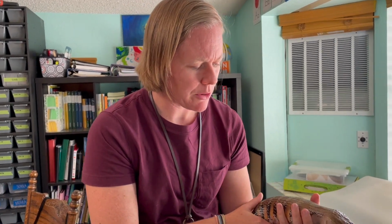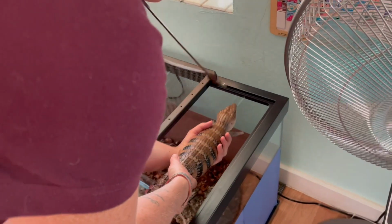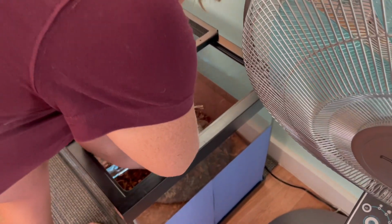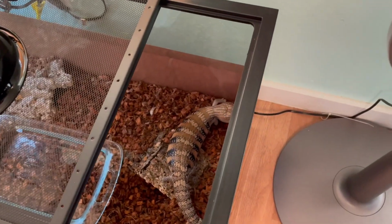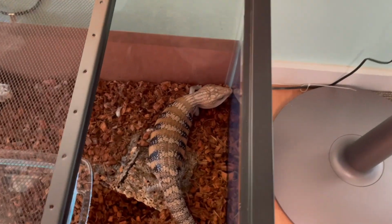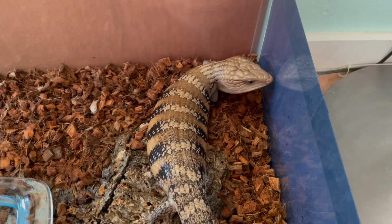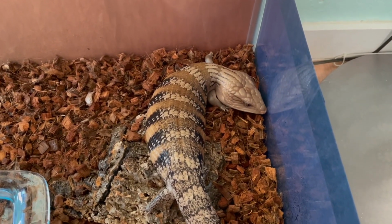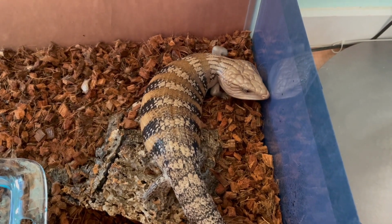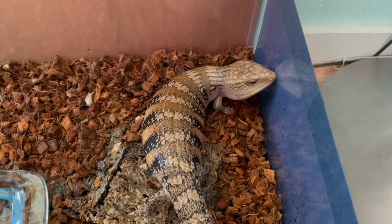All right, so we're going to go ahead and put this little guy in here. Let's see. Can we get you? There we go. And there he is, or she, in the new home. We're going to leave him be for about a week or two to explore. And then we're going to show you when we feed it its first meal. That's going to be absolutely awesome.